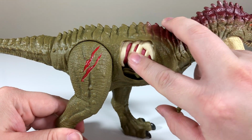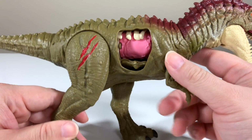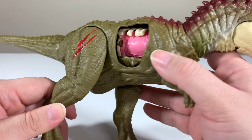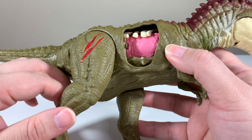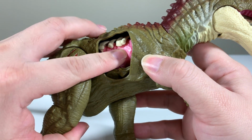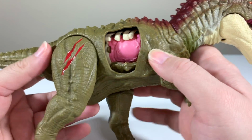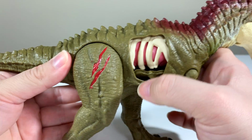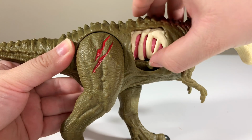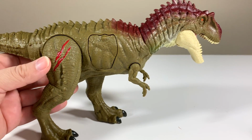Press it again, and then those pop up and you reveal its guts. Its pink guts. I guess that'd be like its stomach or its liver or who knows. But what's also cool is that when you press on it, it kind of feels like chewed up bubble gum. It's very squishy. I like that. This is hugely innovative. You just pull those bones down like this. You can hear it kind of click in place. Grab the little notch right there and swing that back up and it is closed.